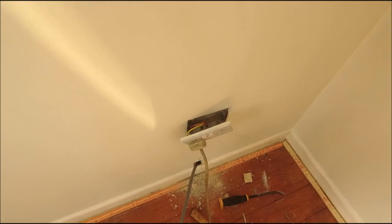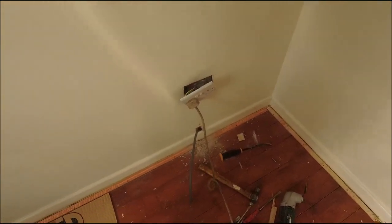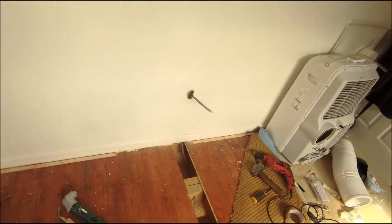Excellent. Yeah, up to that one. Patch into that as a spur. And then obviously a new plug over there. I'm going to leave that one in. It's going to be behind the wardrobe. But if we ever move, then there's extra plugs. Extra plugs are always good.